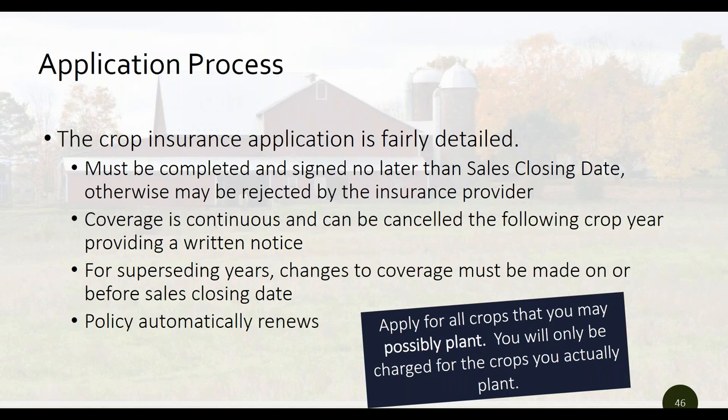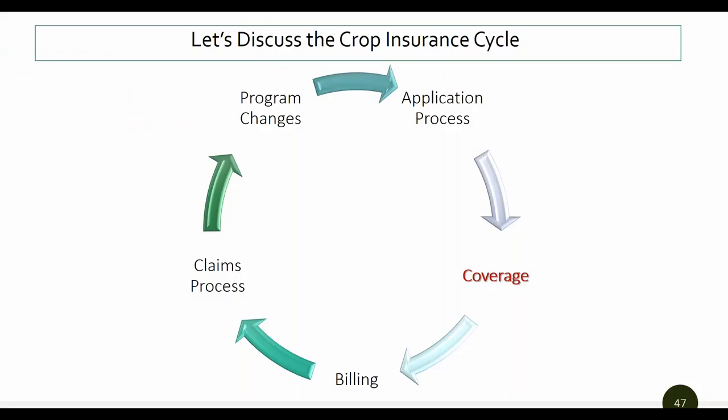For annual crops, insurance attaches when planting begins on the insurance unit. The crop must be planted on or before the final planting date unless late or preventive planting coverages apply. If a crop cannot be timely planted due to causes specified in the crop provisions, such acreage may be eligible for a preventive planting payment. The insurance cycle continues with coverage requirements.